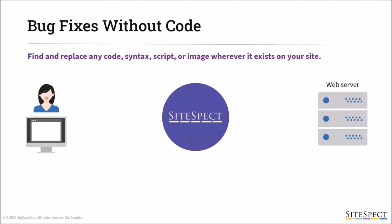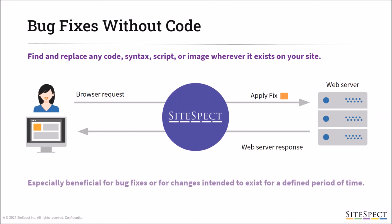Let's talk a little bit about how SiteSpect allows you to push changes and bug fixes without coding, which is a particular feature product managers love. With SiteSpect's patented architecture, variations apply before content appears in the browser. This is what enables SiteSpect's unique find and replace feature. In the flow of traffic, SiteSpect can search all the content on your site and find and replace any code, syntax, script, or image wherever it exists on your site. This enables companies to quickly and easily push changes across the site without the need for development and code. This feature is especially beneficial for bug fixes or for changes intended to exist for only a set period of time.